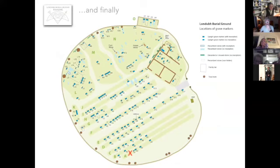I'm trying to show the alignment again. All the modern graves are aligned this way. This older section here, the alignment is like that. The alignment of the church is here. But I don't know if you notice this north corner here, which is probably the oldest part, the alignment really is with the wall. So they're all aligned with the wall really.